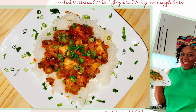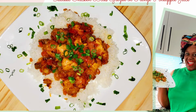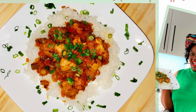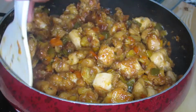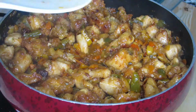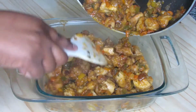I am super excited because this week I'm sharing one of the simplest yet delicious recipes that is a must-have for your dinner table: orange and pineapple chicken bites. This recipe is loaded with colorful vegetables that are sauteed to perfection, flavored with mango chutney, a pinch of fresh ginger, topped with African spices and served on a bed of jasmine rice. It is truly a great recipe for the whole family to enjoy. So without further ado, let's get started.